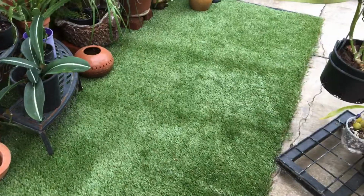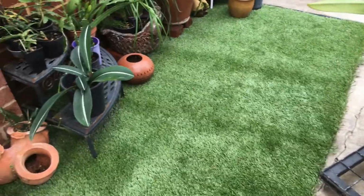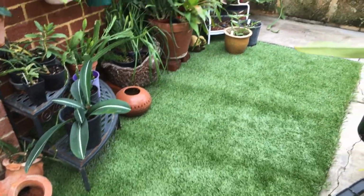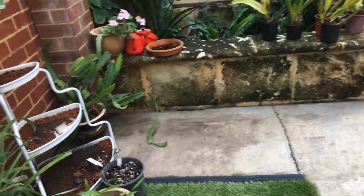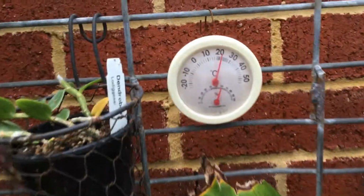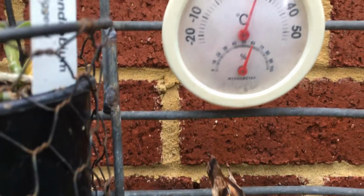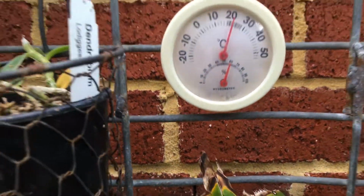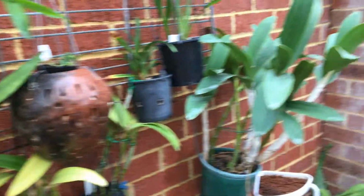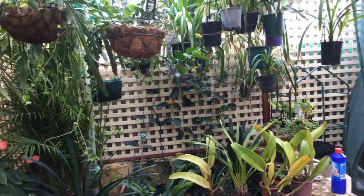This end piece here I've put down the wrong way. I should have reversed it because the nap's going in a different direction, but it doesn't really matter. And if I hadn't told you, you probably wouldn't have noticed. But it's just nice and cool. Although having said that, we've got a nice cool day today. It's just over 20 degrees, it's cloudy, and we've actually got some humidity. I think that might be 60%, which is really good for WA, really good. So everything's looking quite nice out here at the moment.